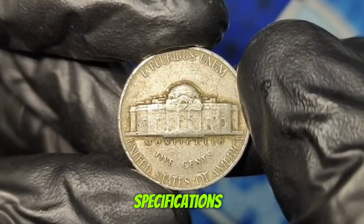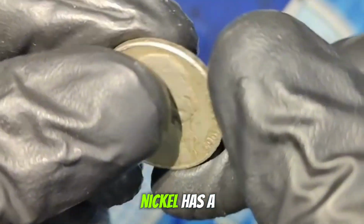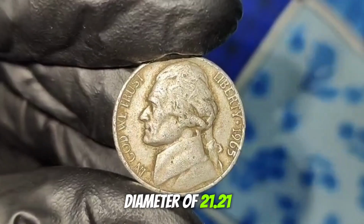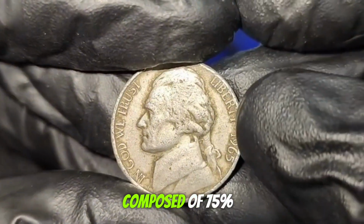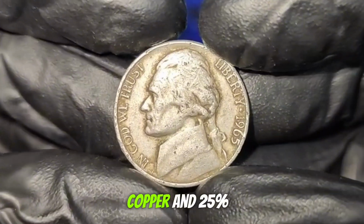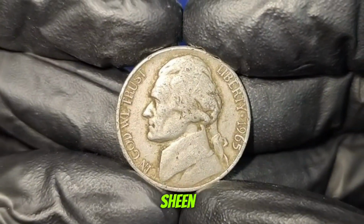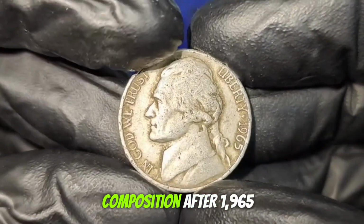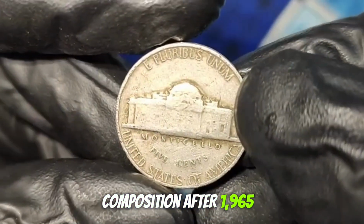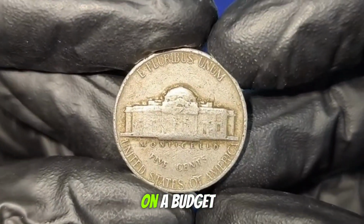In terms of specifications, the 1965 Jefferson nickel has a diameter of 21.21 millimeters and a weight of 5 grams. The coin is composed of 75% copper and 25% nickel, which gives it that distinctive metallic sheen. Unlike older versions, which were made of silver, the change in composition after 1965 means that these coins are more accessible to collectors on a budget.